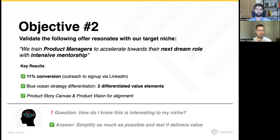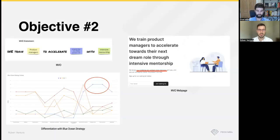So the results were I had an 11% conversion rate via the LinkedIn channel. I drafted the blue ocean strategy, which I'm going to show next, with 2 differentiated value elements, and also the product story canvas and the product vision for alignment. So in the back of my mind, I was questioning, how do I know this is an interesting value offer for my niche? And the answer was, try to simplify as much as possible, test if it delivers value, and if it doesn't, try to pivot fast. So this was my learning.